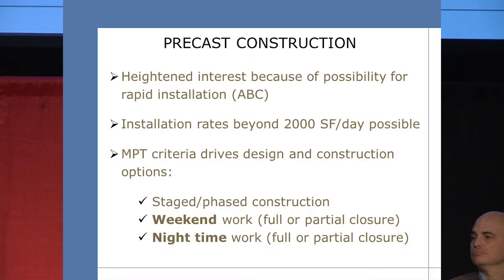Precast construction has become even more popular because of heightened installation rates. With cast-in-place construction, you can probably get up to about 1,000 square feet per day. But with precast construction, installation rates of over 2,000 square feet per day can be achieved, which is kind of dependent on the size of your project as well, and also how long it takes the contractor to get over the learning curve, of course. But as we discussed, there's nothing really unique about this installation. We talked earlier, too, that we can use stage or phase construction, and we can also do weekend or nighttime closures if it permits.